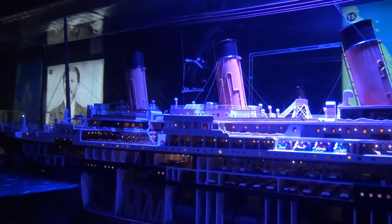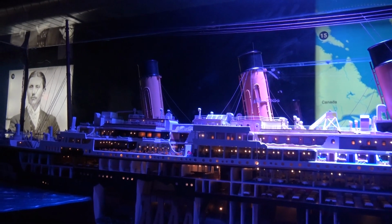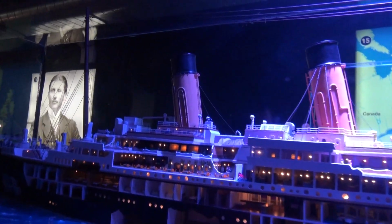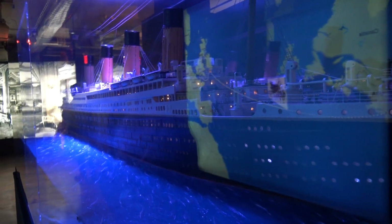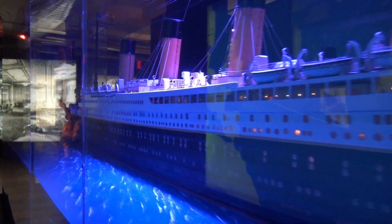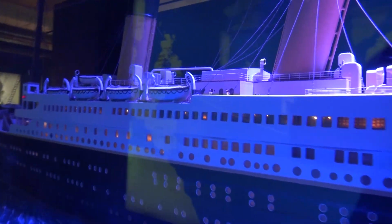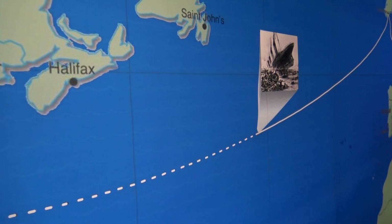This last tower was fake just to make it look big. So if there were fake photos of Titanic, they sometimes have smoke coming out, but there wouldn't have been smoke coming out. It is crazy when you look at the model and you see how few lifeboats there were for all those people. We have a map where the route was and where the line is right there. That's where it crashed.